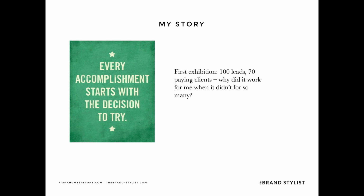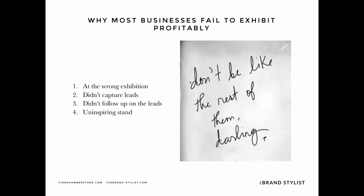But over the years, I've honed my own process for exhibiting and also shared it with loads of my clients and now put it in my book as well. And the truth is that doing well at an exhibition doesn't have to be difficult. It doesn't need to be something that takes up loads of your time. But I do genuinely believe that every single person can use exhibitions to grow their business. It's just working out how.